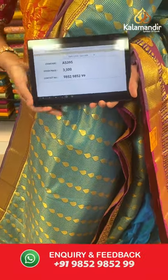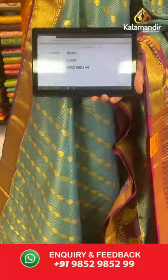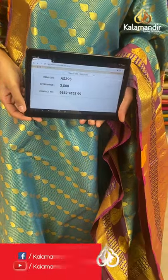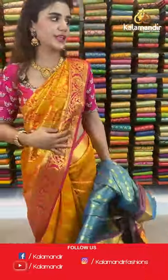AS395, and the offer price is 2500. Send the screenshot to the number 9852 9852 99. On to the next beautiful saree for today.